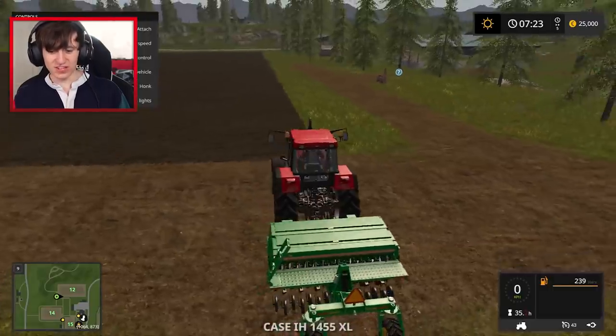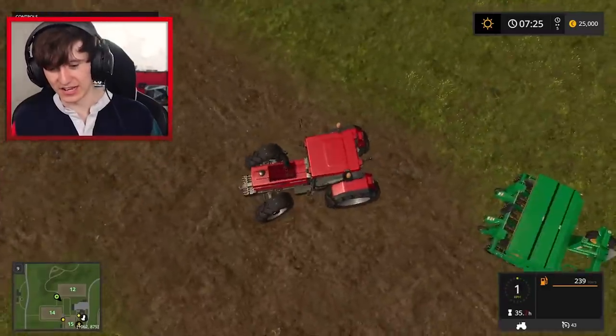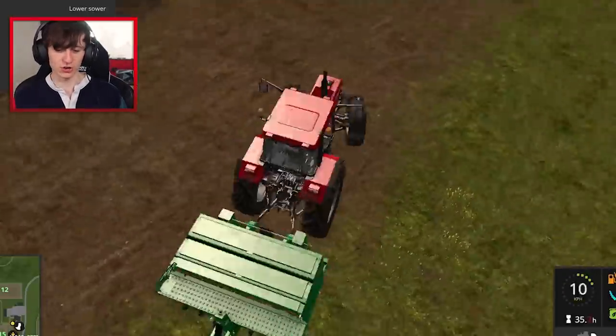Oh my god, I didn't think it'd go that far. Do you think we could launch this off the... Yeah, I reckon we could. I think we could. Maybe I should take this with me. I would ideally like to harvest something. Okay, attach. We got it.